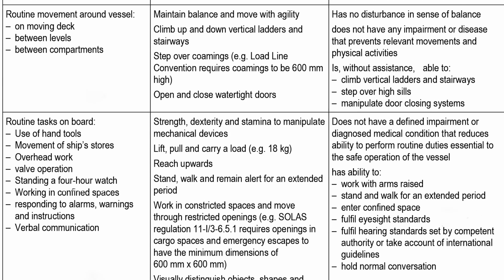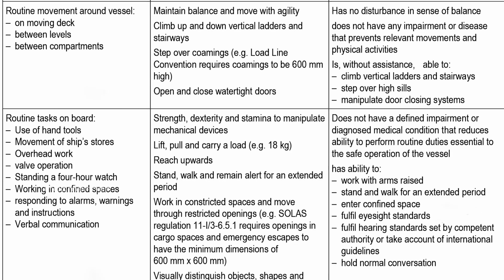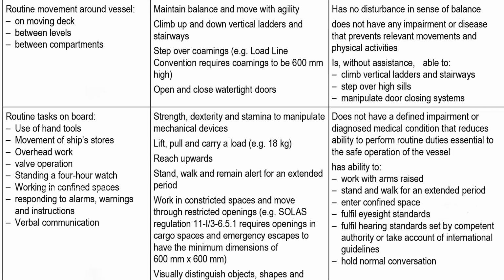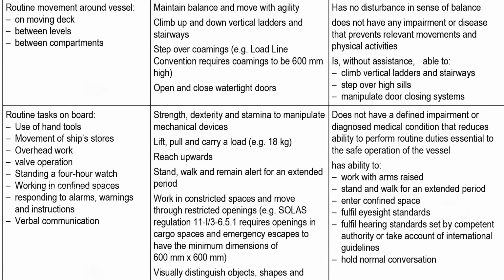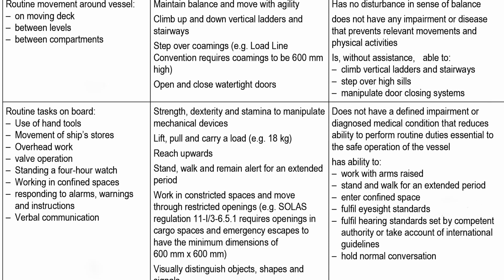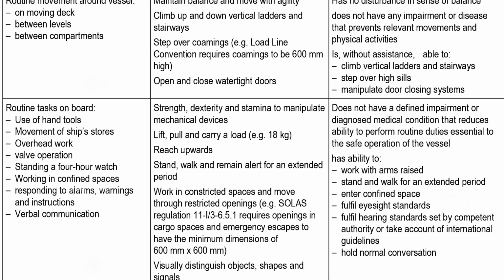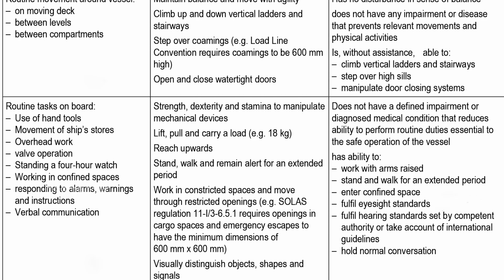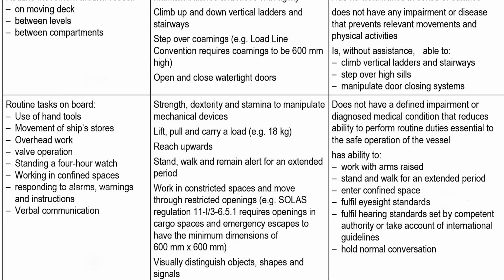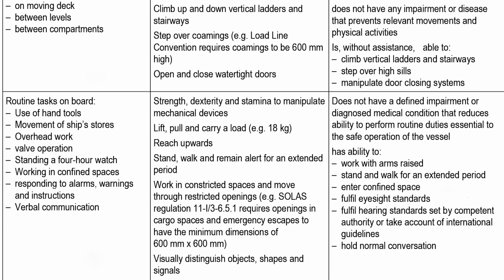So, the high-level criteria for use by the medical practitioner assessing the medical fitness: he should not have any disturbance in sense of balance and does not have any impairment or disease that prevents relevant movements and physical activities. Without assistance, he should be able to climb vertical ladders and stairways, step over high sills, manipulate door closing systems. Now we are going for the next routine tasks on board.